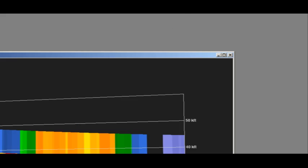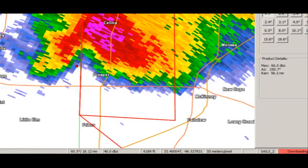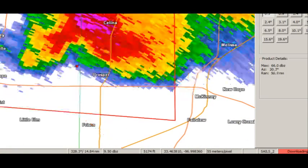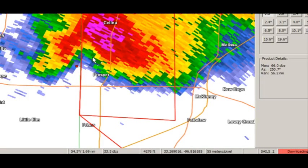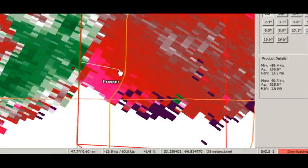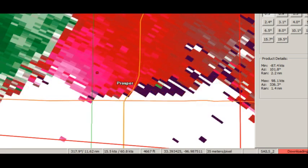Okay. So back to the main radar. Let's check that out. Okay, so the storm is continuing to move southeast at about 120 degrees relative to true north. Okay, I'm going to put a dot here on this center of the strong rotation. I'm going to go back a few frames. I want to kind of get a baseline on the motion of the storm.